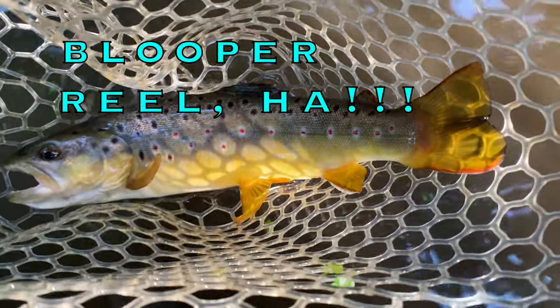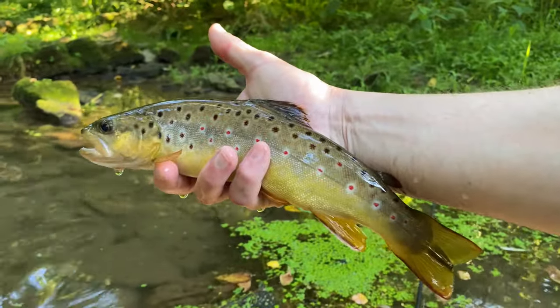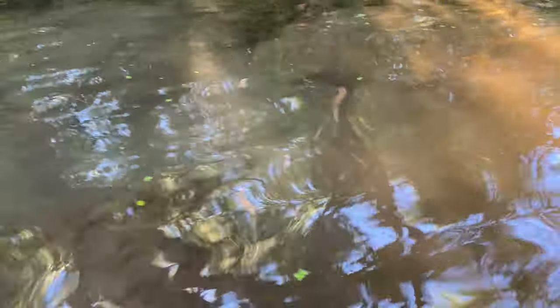Another nice brown. Wow, that's a beaut right there. Sweet. All right, son. There's another nice wild brown on Beaver Creek. All right, guys, that's another nice wild brown right there. Let's get him back in. Later, dude.